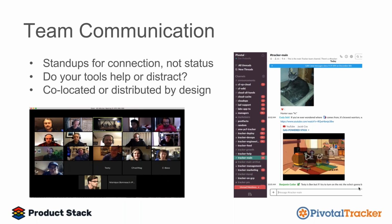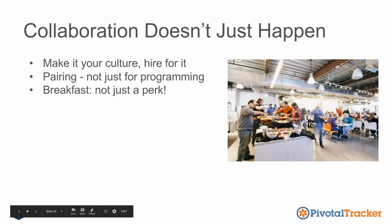And beware the cat pictures and the animated GIFs in Slack. It's just the bane of our existence now. But again, something worth questioning. Is Slack helping us or is it distracting us, right? And I'll let us ponder the answer to that more collectively. All right, so moving on.